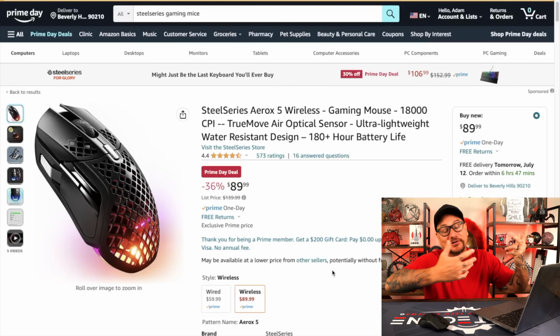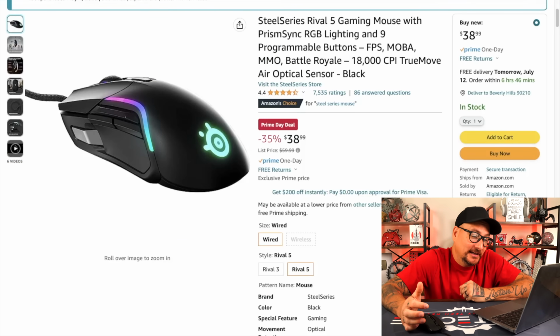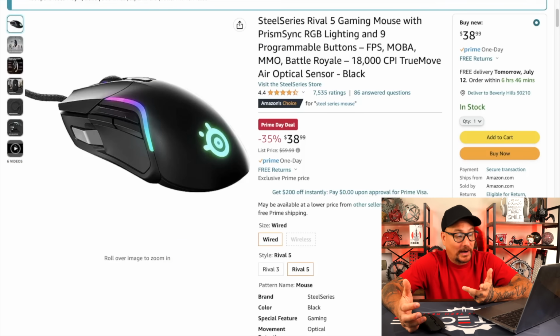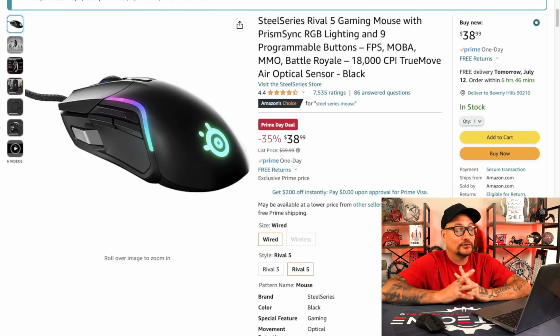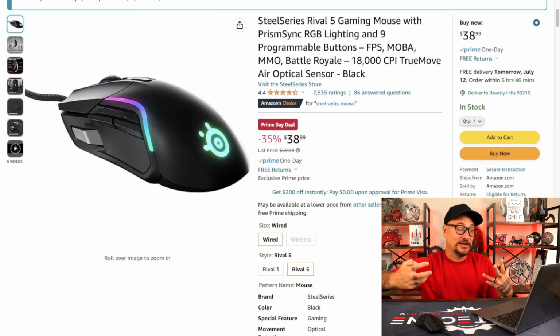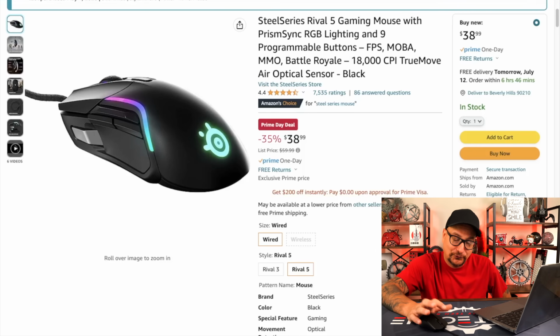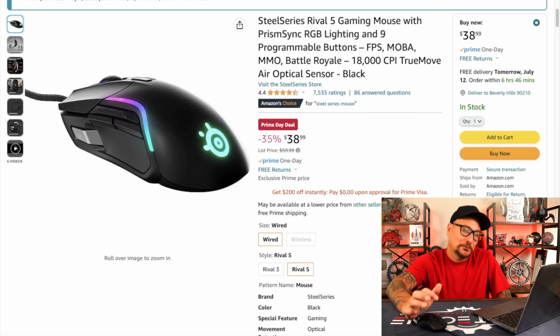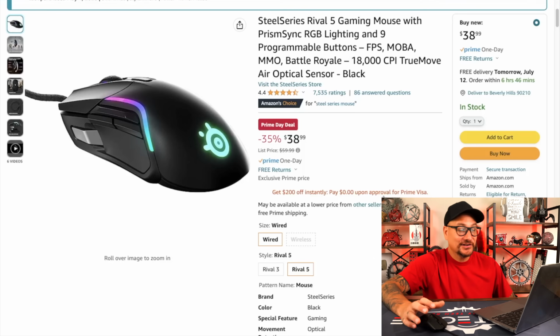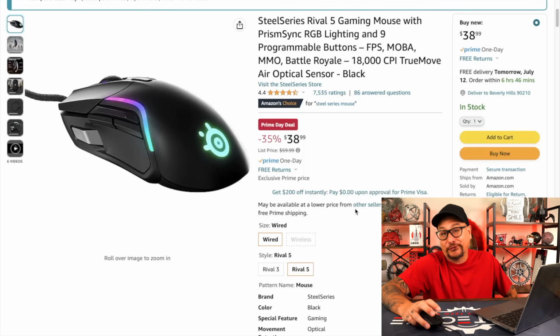Again, this is a great time to test something out like this. Even better, if you just want to test it out, you can get the Rival 5, which has some lower specs and isn't as light with the honeycomb, but it's only $38.99, regularly $60. So if you want to test the shape and maybe the buttons, and if you like it... you only got 2 days, so I'd still say get the wireless one, but if you've got a little bit of change sitting around and want to test something out, this isn't a bad option either at $39.